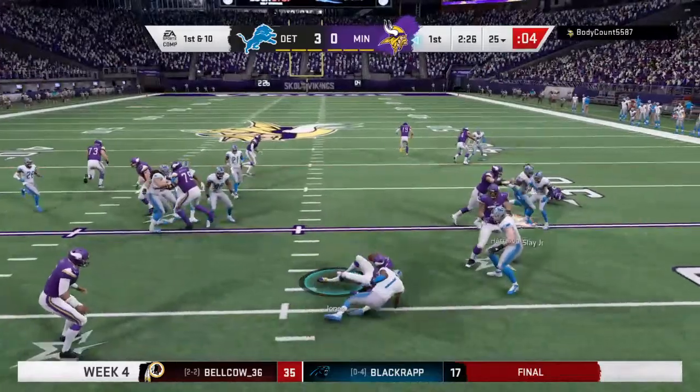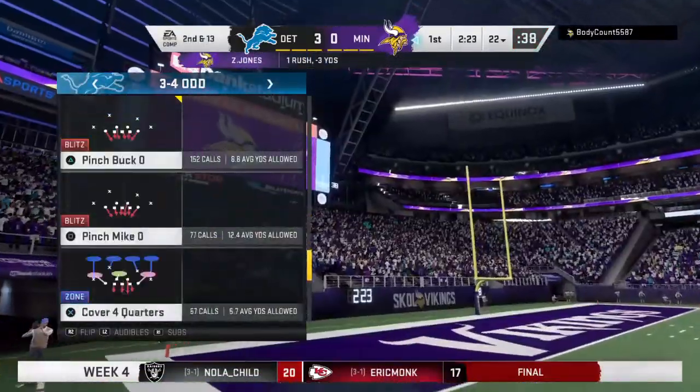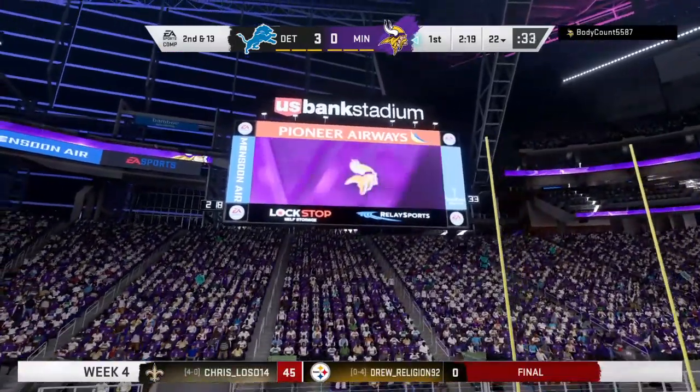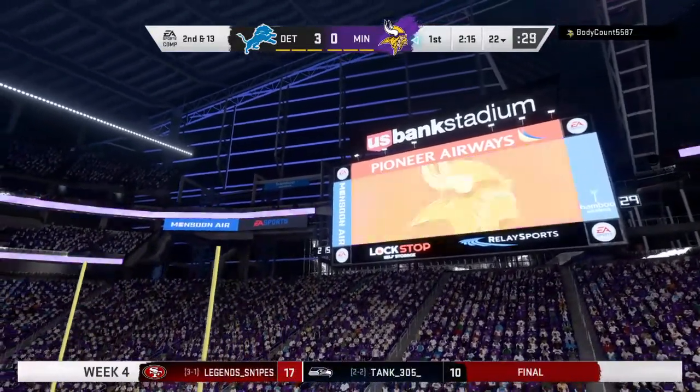They'll start the drive with a carry by Jones. And forget about finding a lane. He barely had time to look up before he was planted in the backfield. They'll wind up losing 3 yards here. And that'll make this a 2nd and 13.